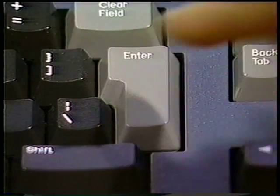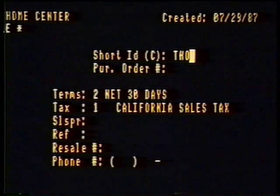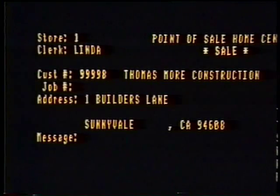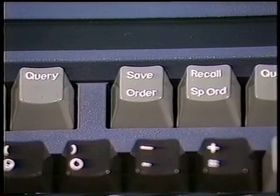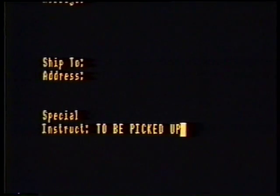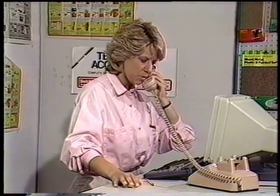press Enter, then type the customer's short name and press Next Item. After the customer's account is displayed, press the Save Order key to begin the order. You can add any information on the order form by moving the cursor to the field for special instructions and type in your message.